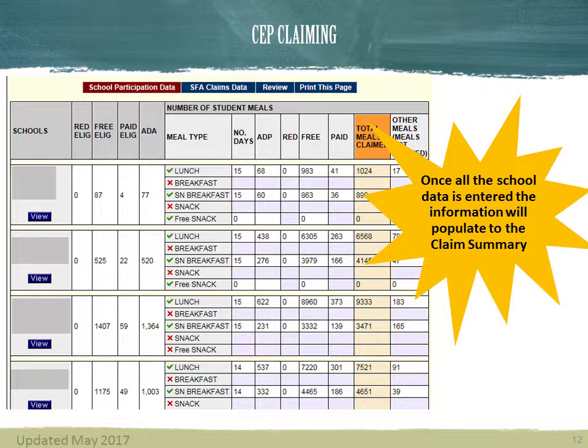So once all of that information is put in, it's going to populate into that summary, that original page that shows up when you click on the claim. So you're going site by site with what 3 pieces of information? Your highest enrollment for that site for the month, your total lunch counts, and your total breakfast counts. You're doing the math before you even come to your claim, or you could be doing it at the same time. If you've got dual monitors, that's cool. I could not live without dual monitors. And then you can put it in as you're calculating it, back and forth.